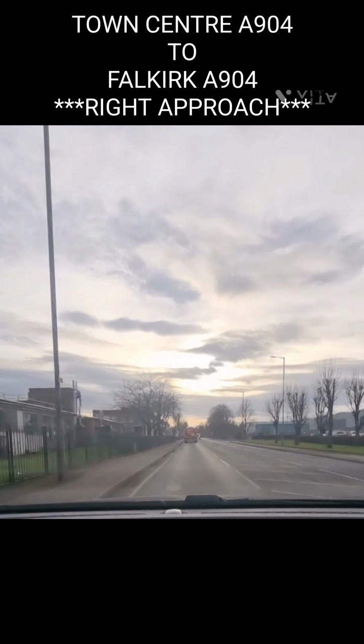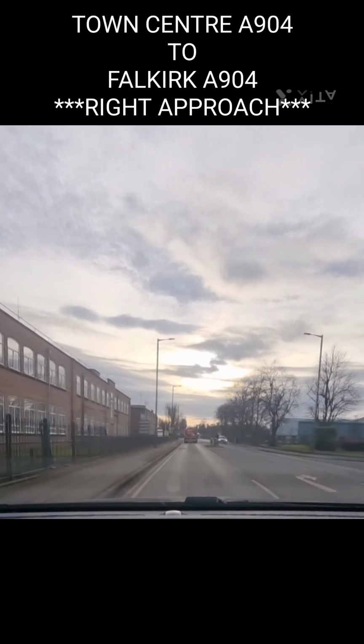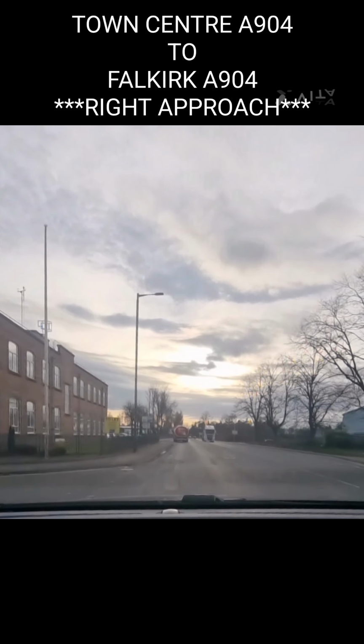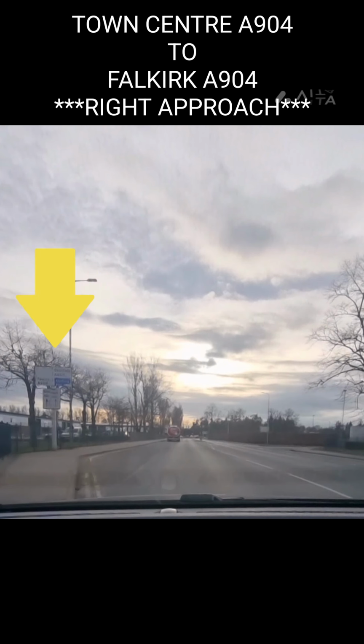Okay, next segment is we are following the road ahead. We're going to Falkirk A904 and it is the second exit. As you can see at the top, at the title here, it says right approach. Now, when you're going to Falkirk A904, you do have options. You can either go left approach or right approach. There's your lane assist board. That is going to tell us Falkirk A904, you can either take left or right. At this very moment in time, we're going to take a right approach. So, lane markings, once again, surprise, surprise, are very faded. But you can see the van is clearly situated on the left, and we're going to take the right lane.